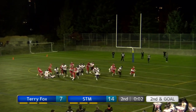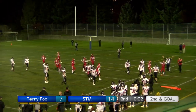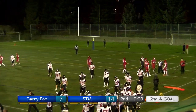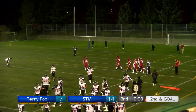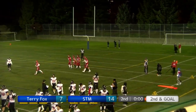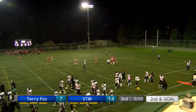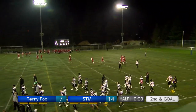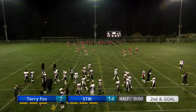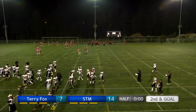And this is a live football. Simone on the return is going to go nowhere, but a special teams play. Kick never really got up, and it was knocked down in a hurry, and that will take us to halftime. STM, the Knights, lead the Ravens of Terry Fox 14-7, with 13 minutes up on the scoreboard. We'll take a break here on Sports Canada TV for the BC High School Football Game of the Week and be back with second half action in a mere 13 minutes. Stick around. Friday Night Lights continues in 13.